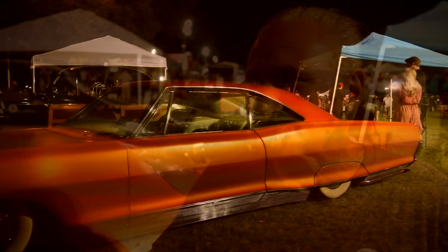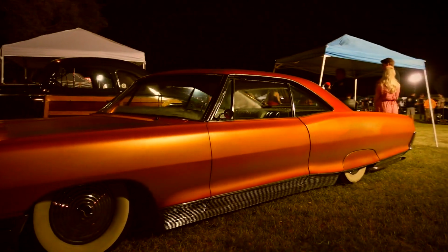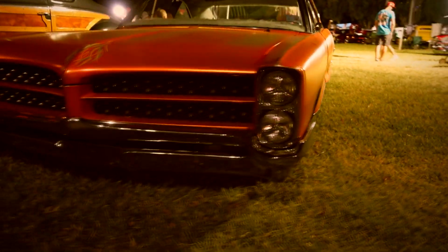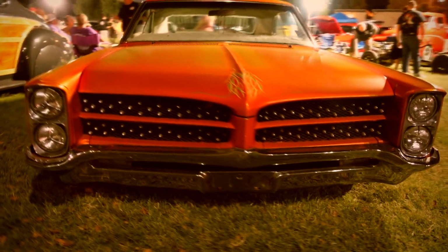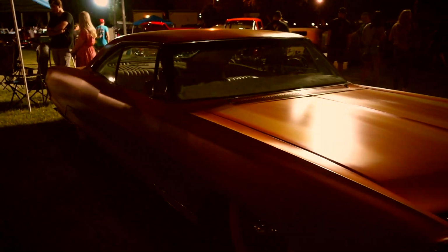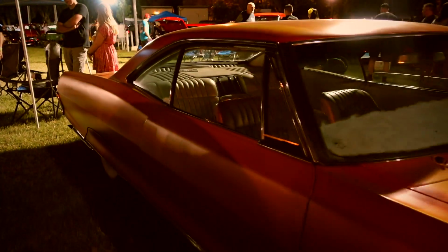Gentlemen smoking a cigar, and everybody knows I love that. What's your name, fine sir? Alex Gambino. And where are you from? San Jose, California. Oh, not too far away. What have we got here? This is my daughter's 66 Bonneville. Oh, it's gorgeous. So did you get it in this condition? No, not at all. What was it like? It was just white and stock. Had a 389 Pontiac motor in it. Now it has a small block Chevy.